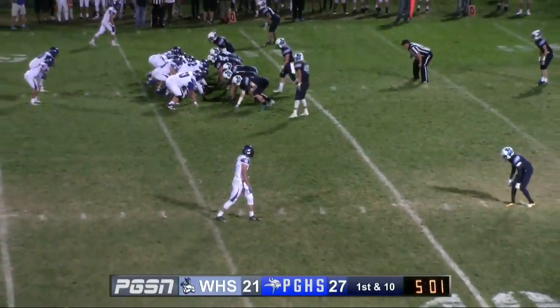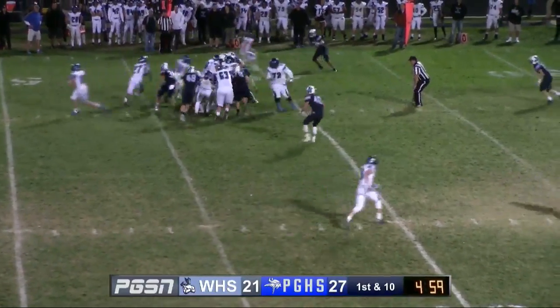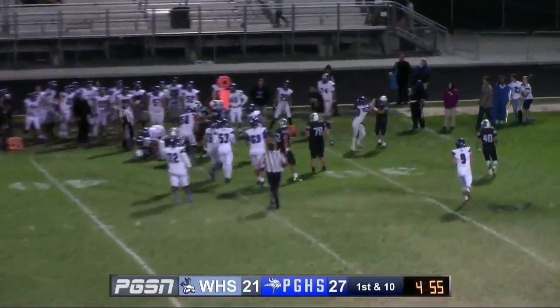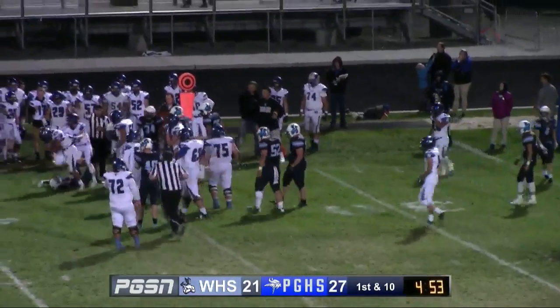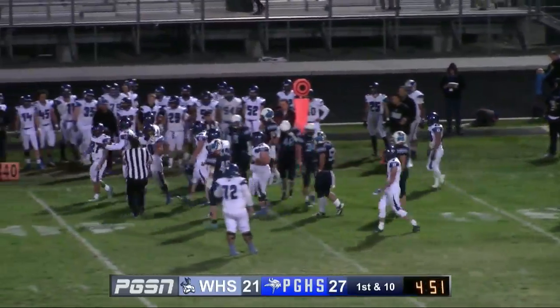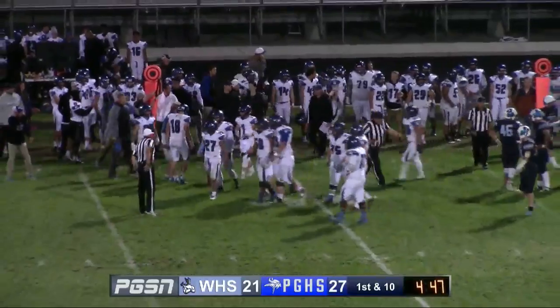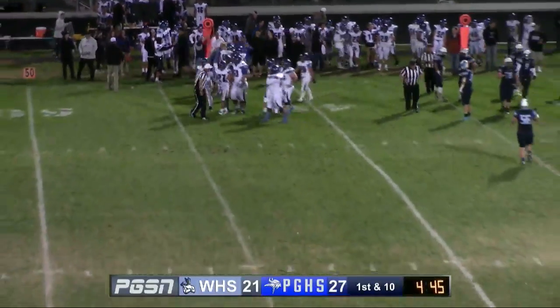Like last week, when Pleasant Grove put up 50 points, they had both of their backs run for 100 yards, and I believe they had more than 300 yards of total rushing. Carrying the ball, number 27, between Maldonado, Jake Jensen, a few yards, and Ty Calloway.